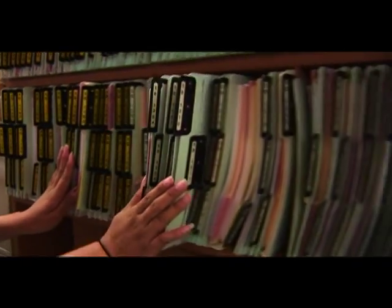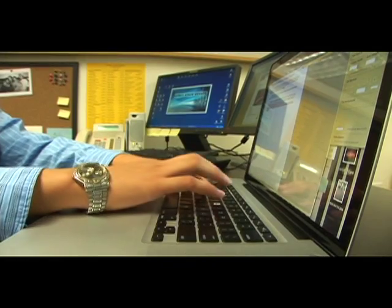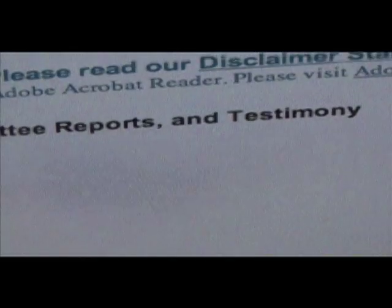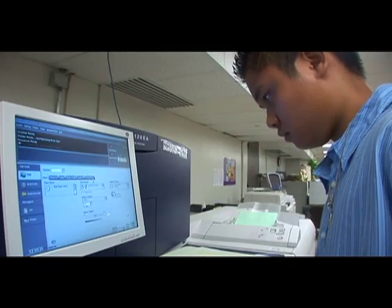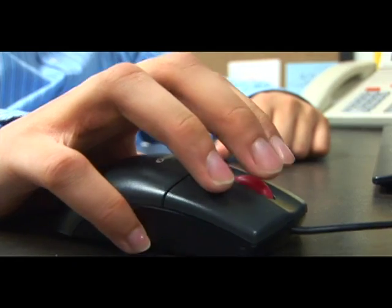From shuffling through stacks of paper to accessing hearing agendas, bills, testimony, and other electronic documents online with the click of a mouse, this revolutionized the entire process. It didn't take long for senators and staff to get on board. They were very interested to see what we were doing because many of them felt that that was the way they wanted to go as well. They could see the positive reaction that we were getting, so it really was something I think everybody was ready to migrate into.